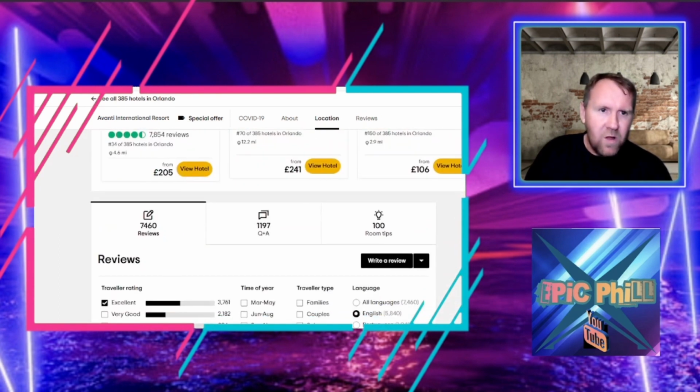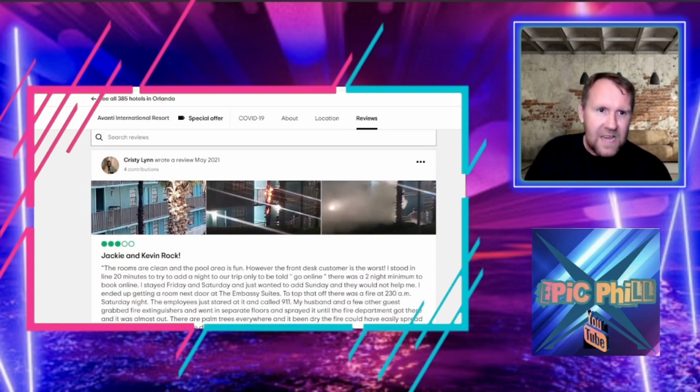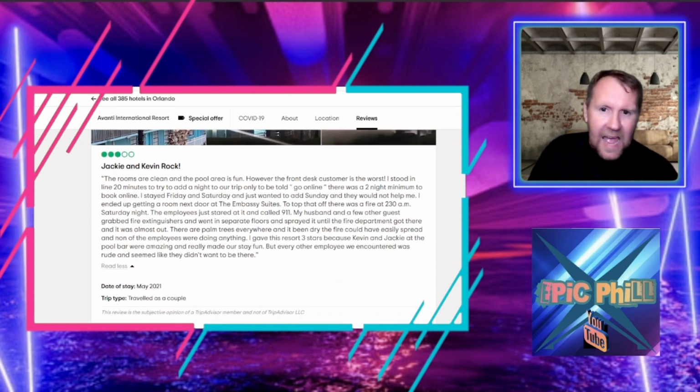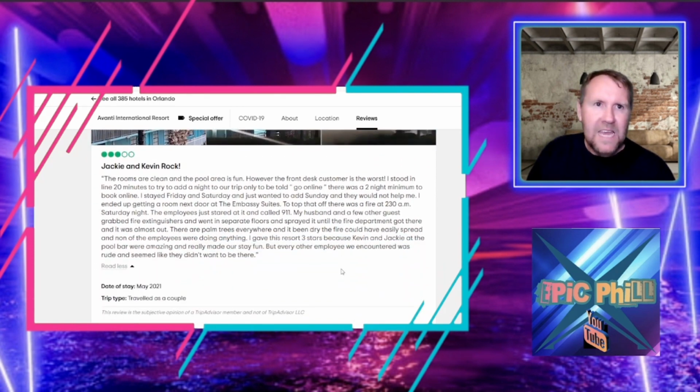So we now move across to the 2 average ones. And the first one has a few photos. And there we go. This is actually from Christy Lynn. Now I will move it up a bit. There's the photos disappearing. And we hope it's all in sight now. And this was actually back in May 2021. And Jackie and Kevin rock.